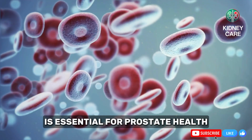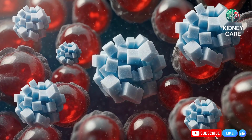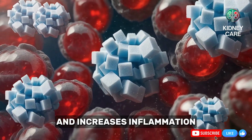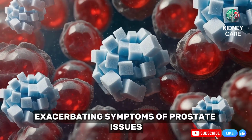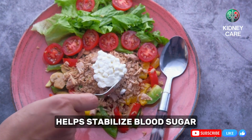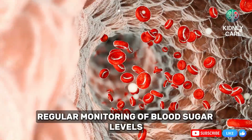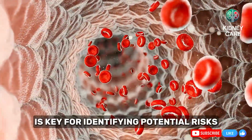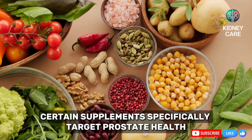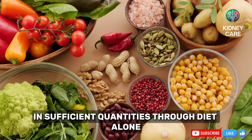Proper blood sugar management is essential for prostate health, especially for men with diabetes or prediabetes. High blood sugar damages blood vessels, reduces nutrient delivery to the prostate, and increases inflammation, exacerbating symptoms of prostate issues. A diet low in refined sugars and rich in fiber helps stabilize blood sugar and improve insulin sensitivity, protecting against long-term complications. Regular monitoring of blood sugar levels is key for identifying potential risks and taking proactive steps to safeguard prostate health.